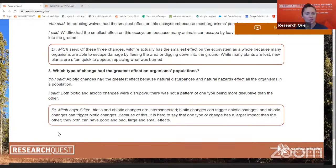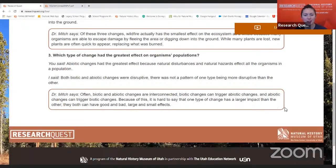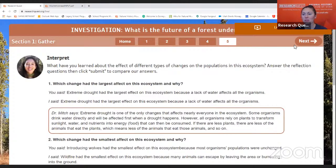All right, the last question. Dr. Mitch says, often biotic and abiotic changes are interconnected. Biotic changes can trigger abiotic changes, and abiotic changes can trigger biotic changes. Because of this, it's hard to say that one type of change has a larger impact than the other. They both can have good and bad, large and small effects. Okay, so you can see it's a very nuanced and complex system, right? So complex results are hard to interpret.